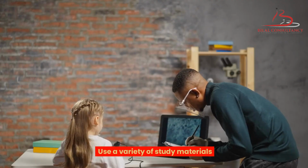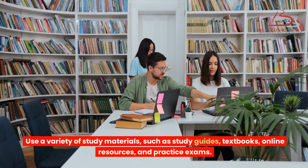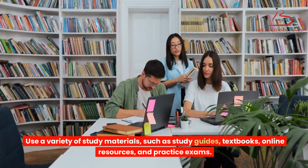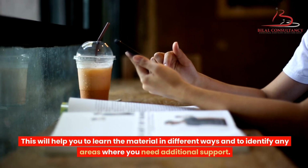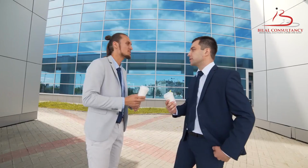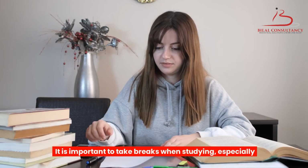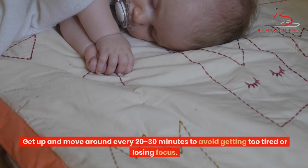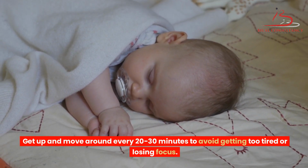Use a variety of study materials. Use a variety of study materials, such as study guides, textbooks, online resources, and practice exams. This will help you to learn the material in different ways and to identify any areas where you need additional support. Take breaks. It is important to take breaks when studying, especially if you are self-studying. Get up and move around every 20-30 minutes to avoid getting too tired or losing focus.